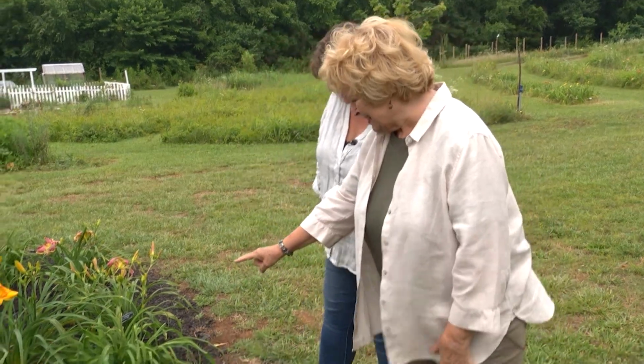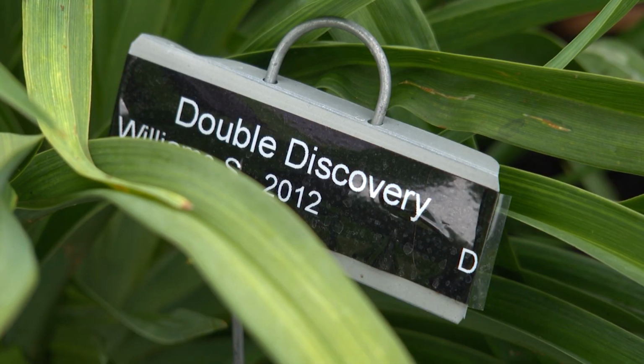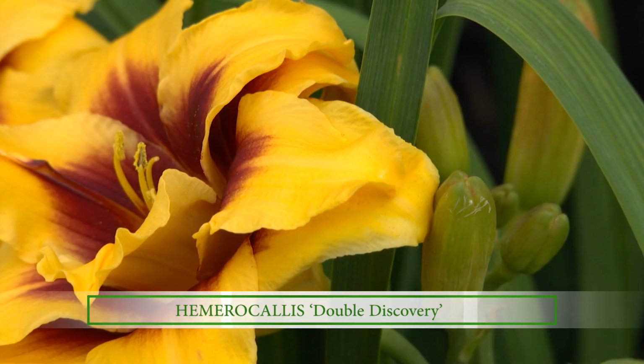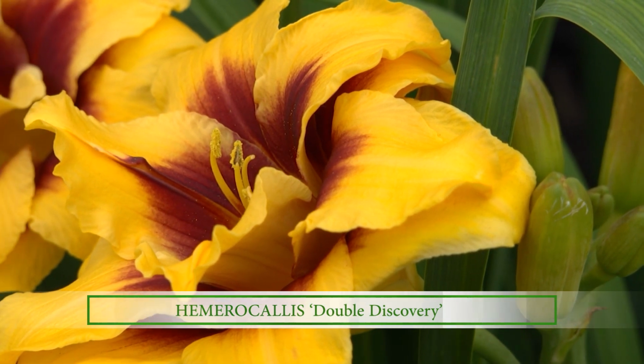I think I like this one. That's a beautiful little double. Who is this? This is Double Discovery by Williams. It's very pretty. And it's got a little longevity to it because it was hybridized in 2012, or registered. It registered in 2012.